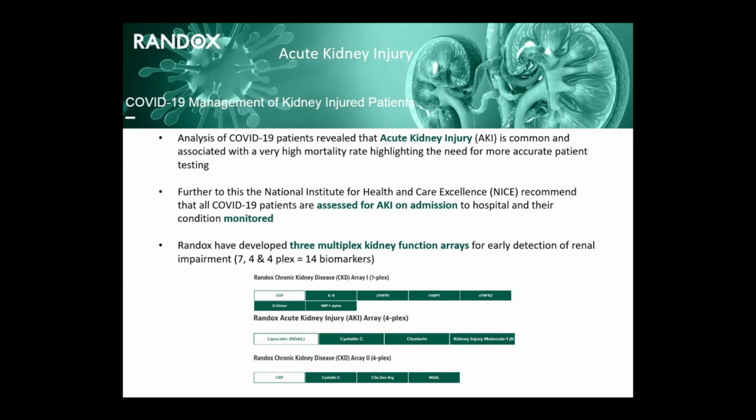technologies available as well, but with regards to that, from a Randox perspective, we have developed three multiplex kidney function arrays that can detect renal impairment. So the first panel can look at 7 markers, the second kidney panel can look at 4 markers at the same time, and then the third panel can also look at 4 at the same time. So that gives a total of 14 biomarkers within those 3 panels. And the doctor can then request whatever panel they think is most appropriate for these particular COVID-19 patients.